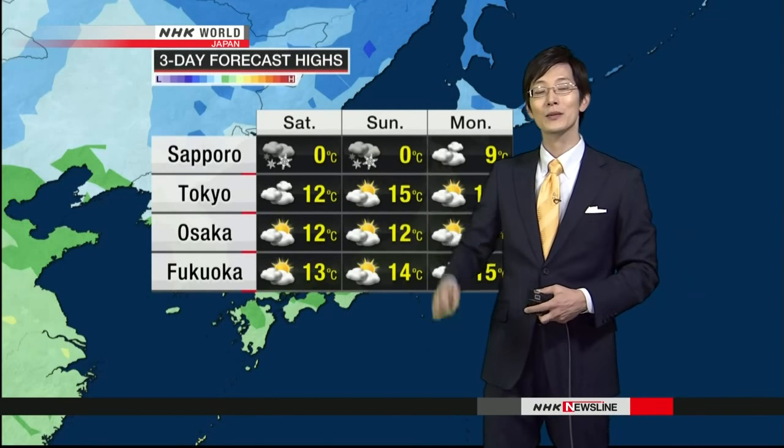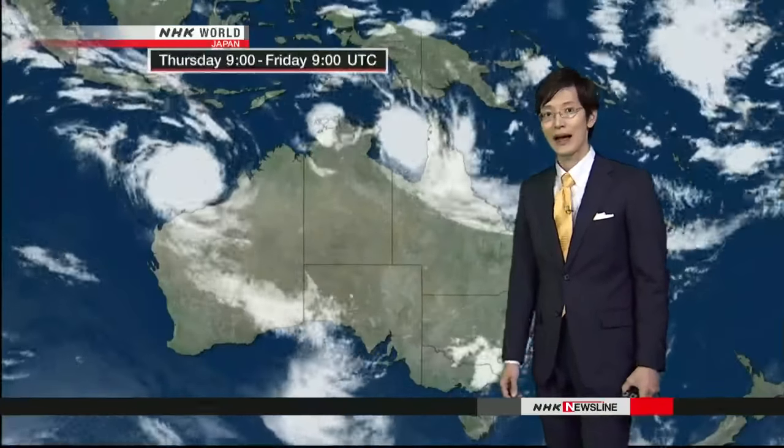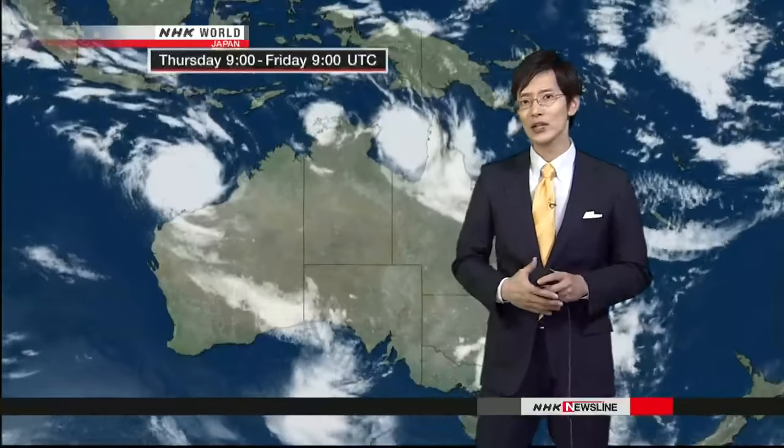But again, snow possible into Saturday and Sunday up into Sapporo before we jump up to around 9 for the high. Meanwhile, we are keeping an eye on a couple of severe tropical cyclones, one near Northern Territory in Queensland and the other located near Western Australia.